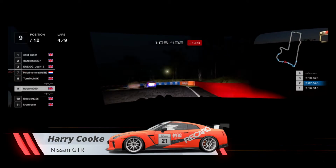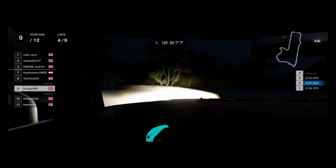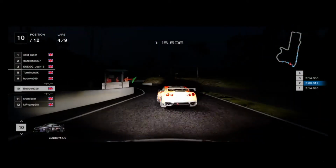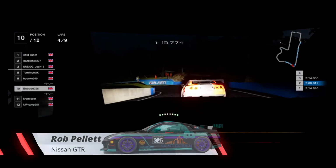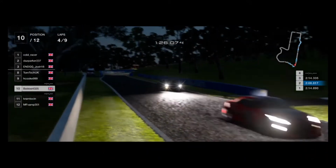Harry flashing his lights a lot. I think he wants to get past. Oh, but he's hit the wall. It's a bit of a shame for Harry, and he's now got Rob behind him, so an opportunity for Rob to see if he can get past. And Rob runs wide a little bit again. He did that last lap.